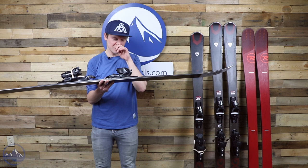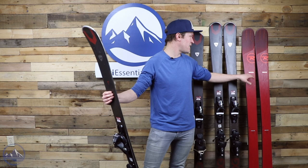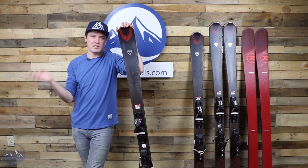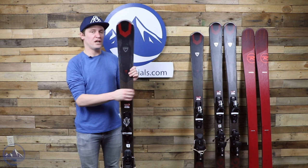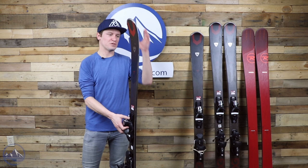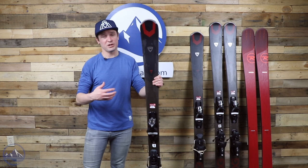This is the Experience 94 Ti. But in those skis, it was Line Control Technology. They had that vertical strip of metal, construction that was taken from their race skis and then reapplied to that ski. In this ski, on the other hand, we get more traditional laminates of metal. So we get two sheets of metal in this ski. There's one along the base, or just under the core rather, that's pretty much full width, full length.